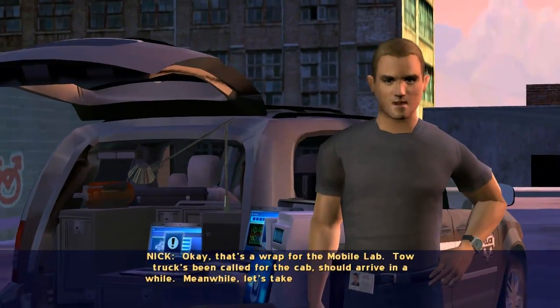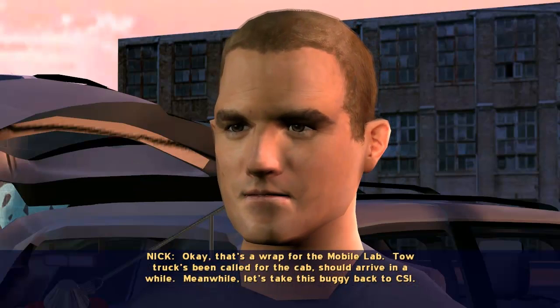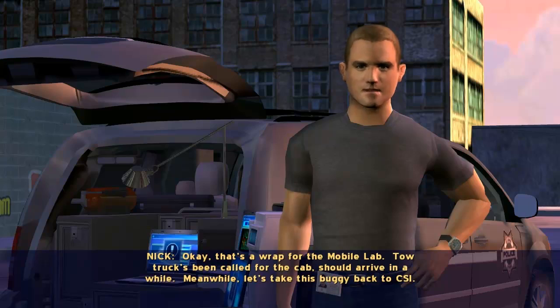Okay, that's a wrap for the mobile lab. Tow truck's been called for the cab. Should arrive in a while. Meanwhile, let's take this buggy back to CSI.